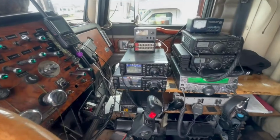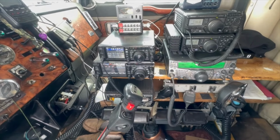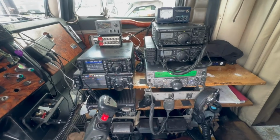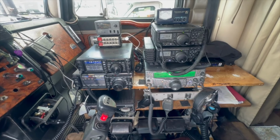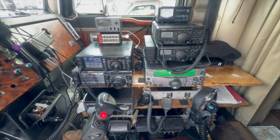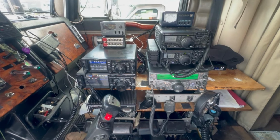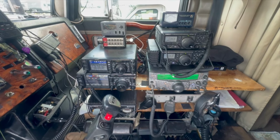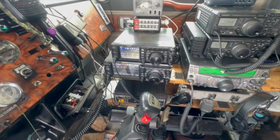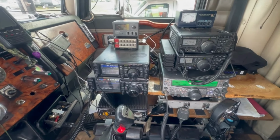Opposite that, we've got two FT-897s. One's dedicated to 6 meter. The other one is a backup in case everything else fails, for all band and all mode. I do have a Diamond watt meter up there for the CB or the HF amplifiers and radios. You see a box there with switches on it. That is my capacitance box to match my HF radios in line. The watt meter above that is to monitor the CB radio.